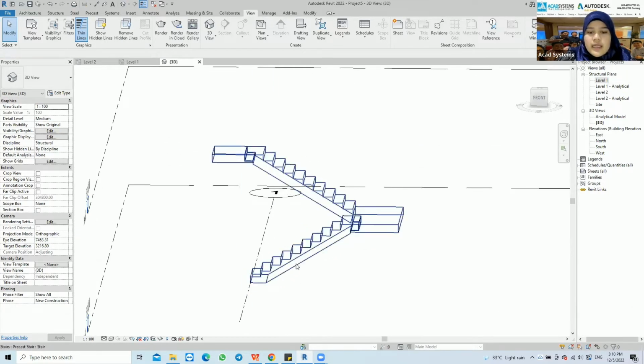And now I'm going to insert the rebar in it.